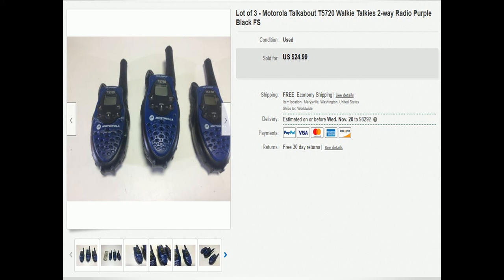I had a whole lot of these. I took a $20 bid on this one. It was 3. Usually on these, if I sell them individually, I get like $10 a pop, but I put them together all in one lot, and I don't have the chargers for them, so I don't get the same good price.